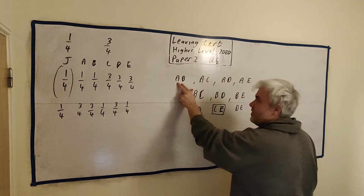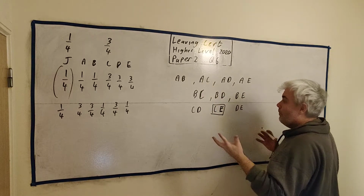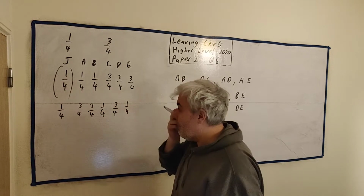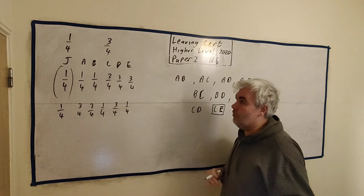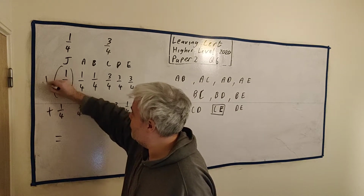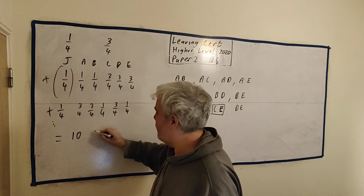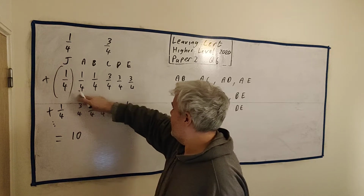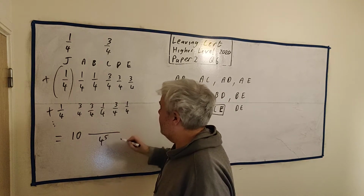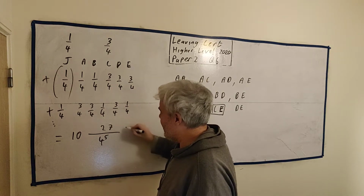We work it out for this case, Joe and A and B pass, Joe and A and C pass, or maybe it's Joe and B and D pass. We work out the probability of one of them and multiply it by 10. 10 total ways. So let's work this out. Plus, dot, dot, dot. So the final answer would be 10 multiplied by, let's see, how many 4s are here? That is 5 4s, so 4 to the power of 5. Top row would be 3 times 3 times 3, which is 27.